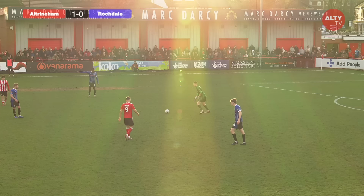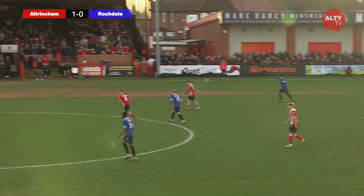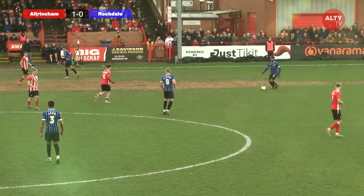Playing his third game for Rochdale since replacing Louis Melding on his move on loan to Northampton.